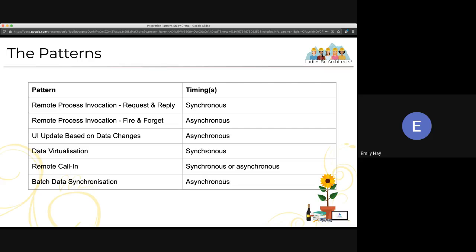A UI update based on data changes is asynchronous, and that's because it's about firing off a message when something happens that's going to show an alert on someone's page, but you don't need that person or the system to confirm that that data update message has been received. You just fire it off.